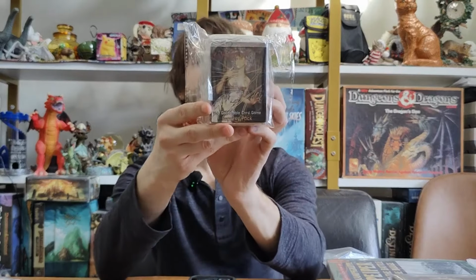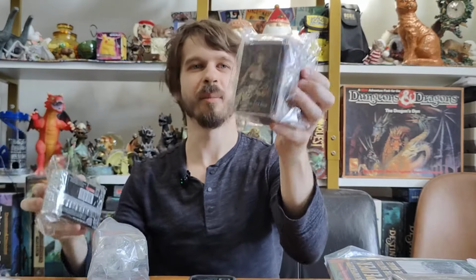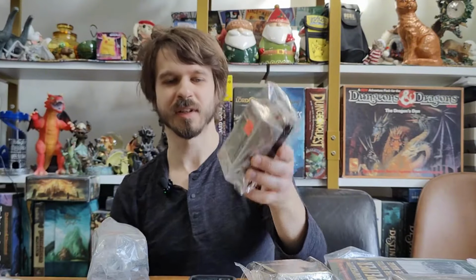This is their old CCG. I think it's Cyberpunk. Is it 2020? Is that what they called it back in the day? I'll have to look that up later. I know there's two or three versions of this game, a bunch of starter decks and a bunch of booster packs. There is very little of this stuff listed on eBay.